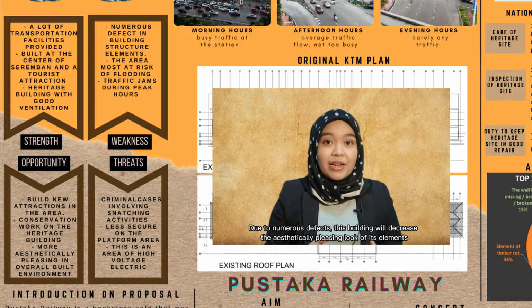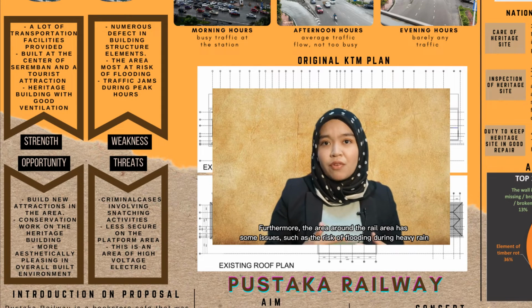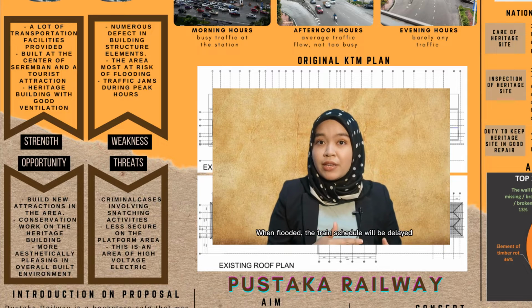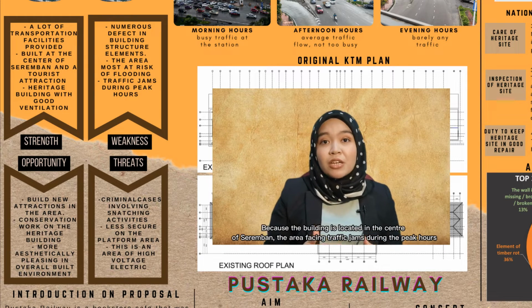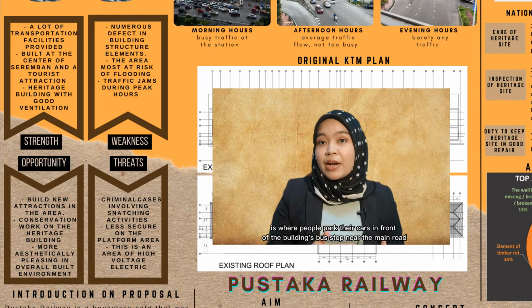Due to numerous defects, this building will decrease its aesthetically pleasing look. Furthermore, the area around the rail has some issues, such as the risk of flooding during heavy rain. When flooded, the train schedule will be delayed. Because the building is located in the center of Seremban, they are facing traffic jams during peak hours, when people park their cars in front of the building and the bus stop near the main road.